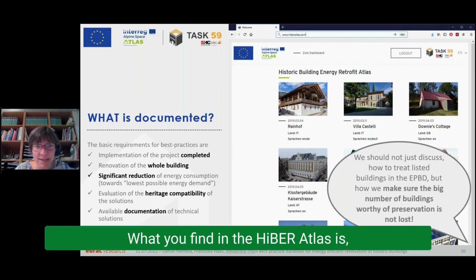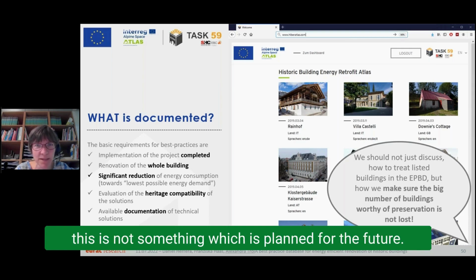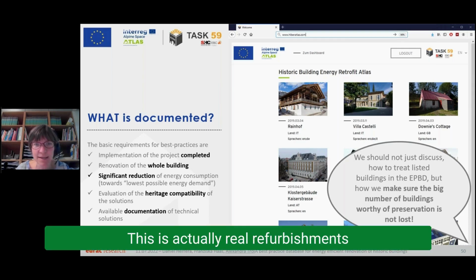What you find in the HiBERatlas is, and I think this is important to point out, actually implemented projects. This is not feasibility studies. This is not something which is planned for the future. This is actually real refurbishments which have been implemented in the last, I think, more or less 10 years.